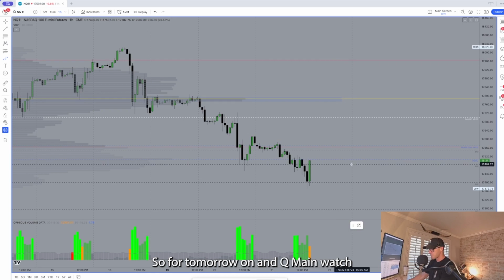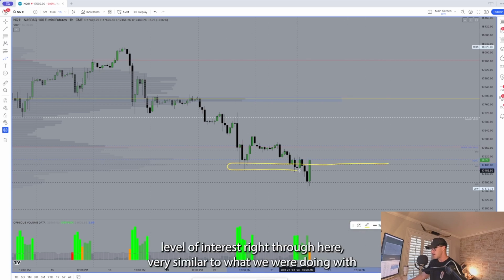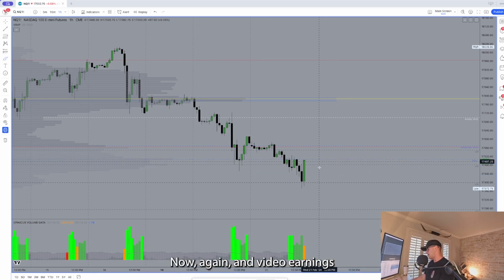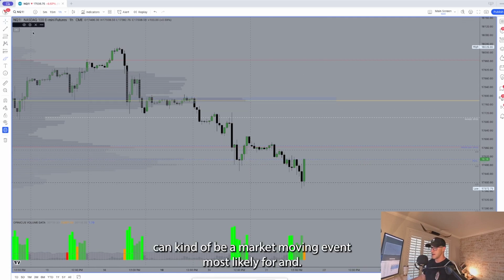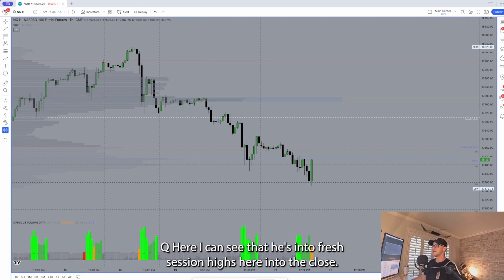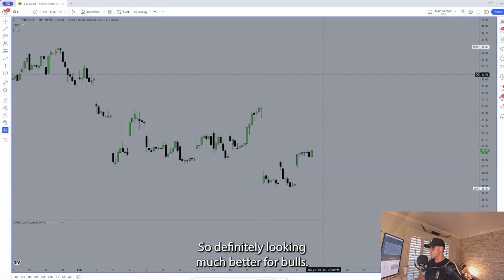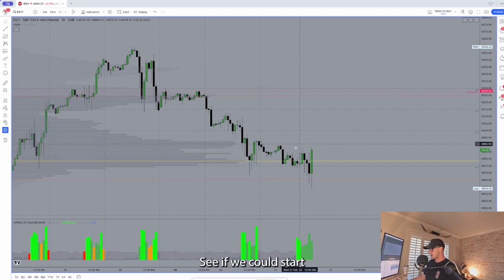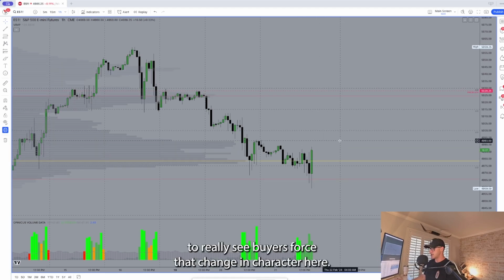So for tomorrow on NQ, main watch is going to be that 17,480 level of interest right through here. Very similar to what we were doing with ES, and frankly, very similar to what we are watching for today. Now, again, NVIDIA earnings going to be a market moving event most likely for NQ here. I can see that ES is at fresh session highs into the close, so definitely looking much better for bulls. Let's see if we can start to really see buyers force that change in character here.